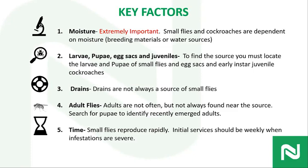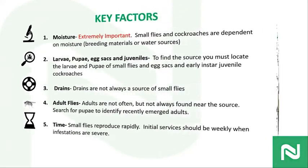The other thing that you find in commercial kitchens a lot is fans, because it's hot in there. And so small flies emerging in one area get blown into other areas of the facility pretty easily. And then the last thing is time. Small flies reproduce rapidly. Initial services should be weekly when infestations are severe. And I'll go over exactly why that should happen a little while later.